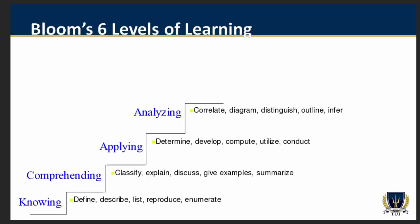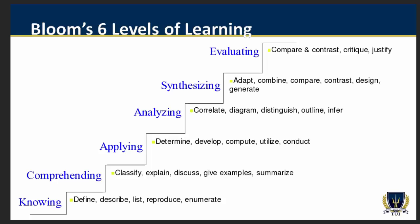The next 2 levels are applying and analyzing. Now, as learners advance to the 3rd and 4th level here, their outcomes and assessments will contain verbs similar to develop, utilize, diagram, or outline. These are only a few of the verbs you may see. This is by no means a comprehensive list of the verbs. And lastly, the most advanced learners will fall into the 5th and 6th level of cognition, which is synthesizing and evaluating. Here, the outcomes and assignments will measure their ability to perform functions such as adapting, combining, generating, critiquing, or even analyzing. And they can also use that term when they start getting into the more advanced levels of knowledge.